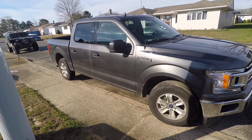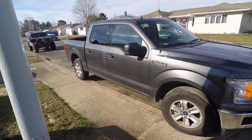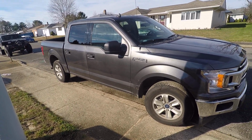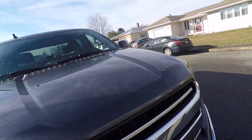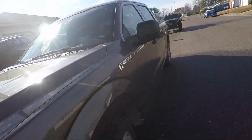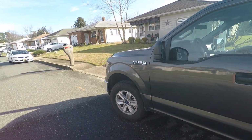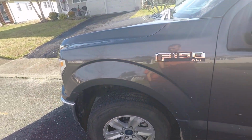It rides pretty good. I'm not gonna lie, it's a pretty nice truck. I actually like the way it rides. It's got a really good sound system. I don't know if it has a subwoofer or whatever, but it bumps pretty good. But as you can see, it's just a basic truck. It's an XLT, so it's not the lowest trim, but it's pretty low.